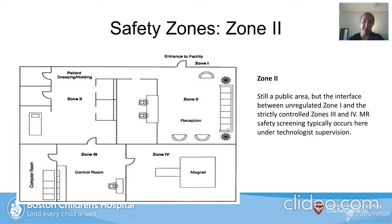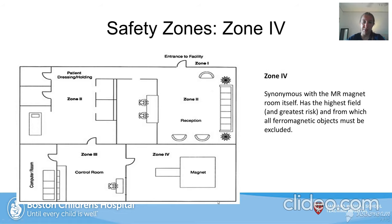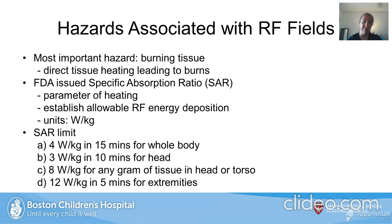So the MR safety screening typically occurs here with the technologists. You have undressing and everything here. And then there's zone 3. It's an area near the magnet room where the fringe gradient or RF magnetic fields are sufficiently strong to present a physical hazard to unscreened patients and personnel. So that's the control room here, the computer room essentially. And then you have zone 4, which is where the magnet is. So it's synonymous with the MR magnet room itself. It has the highest field and greatest risk, and all ferromagnetic objects must be excluded from it.